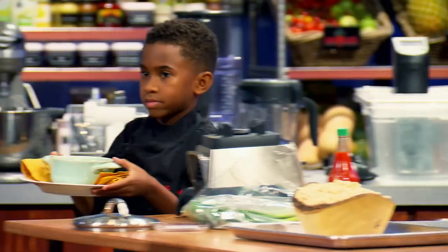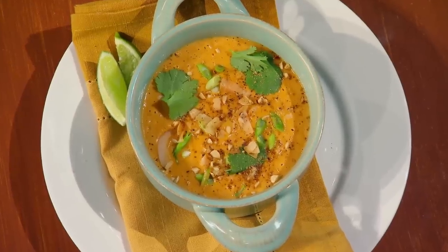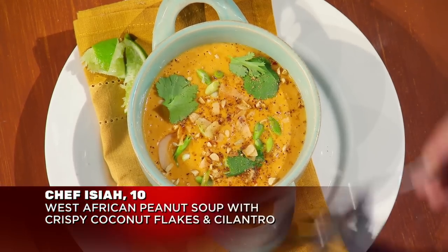Okay, chefs, please bring your plates up to the judges. I think I really showcased the peanuts. My soup tastes really good, even though it's thick. It's the perfect amount of spice. They both look very beautiful. Chef Isaiah, please explain your dish. I prepared for you the West African peanut soup.